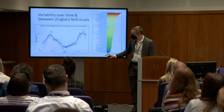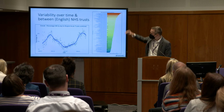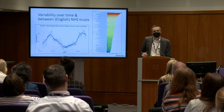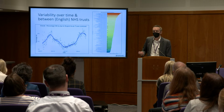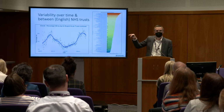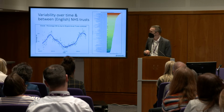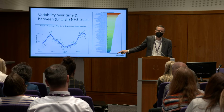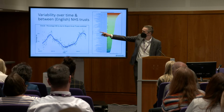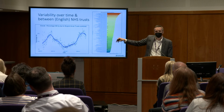So you have some trusts where you were only getting around 1 in 10. Unfortunately, you get other trusts where it's almost 1 in 2, so up to 40% of their hospital-acquired COVID. This is up to 2 weeks ago, the previous 90 days, so it's still a problem. You can see that not only do we get variability per trust, but you also get variability over time. So this doesn't exactly fit the UK pandemic curve.